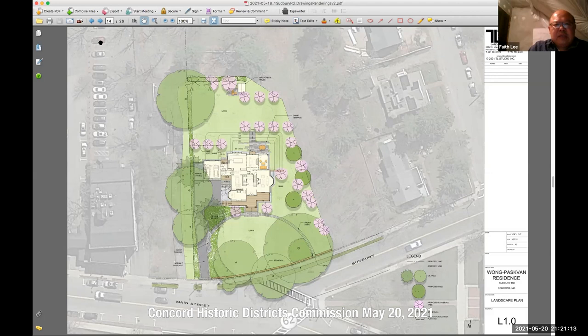The trees we're taking down, we're proposing replanting with a series of trees that create a filtering screen. This property has the benefit of borrowing the view from the adjacent property, the openness. So this is to maintain, to give some privacy, but also maintain a sense of openness. And that's the gist of the landscape design.